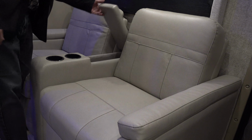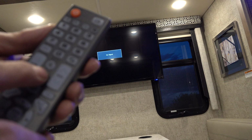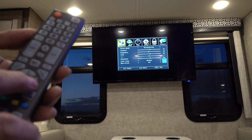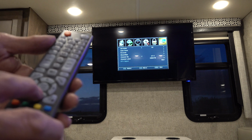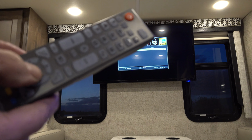This is a really good place to keep the remotes. If you have to pick the source, it's right here between mute and menu. Okay, we've got it on menu. What I'm going to do is use this arrow to move over to channel. Then I'm going to use the bottom arrow to move down to auto scan. Start to scan, push the button in the middle.